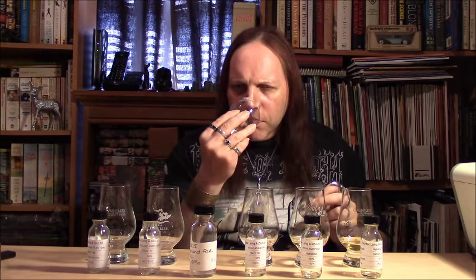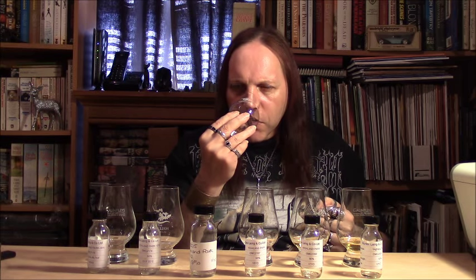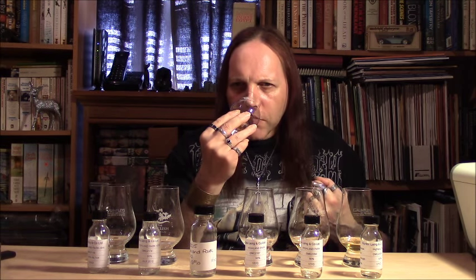It's the first one of the two that's actually got some sort of vanilla notes from the cask. But again, the citrus notes are now starting to come through quite strongly. Again, sort of more in the green citrus spectrum.